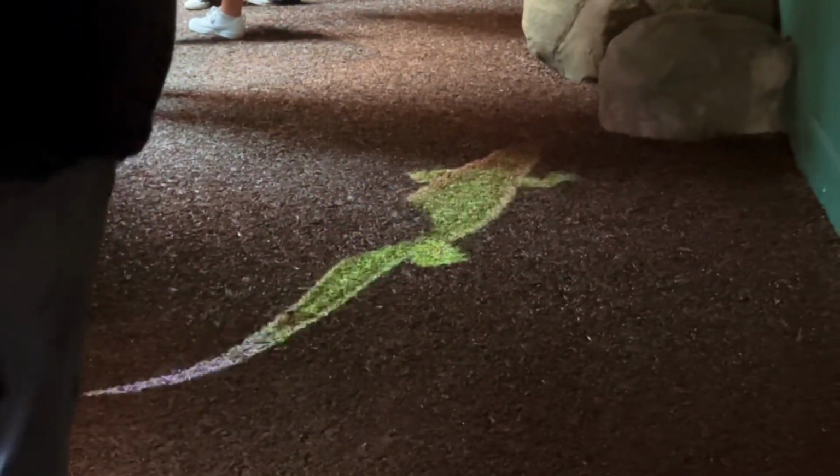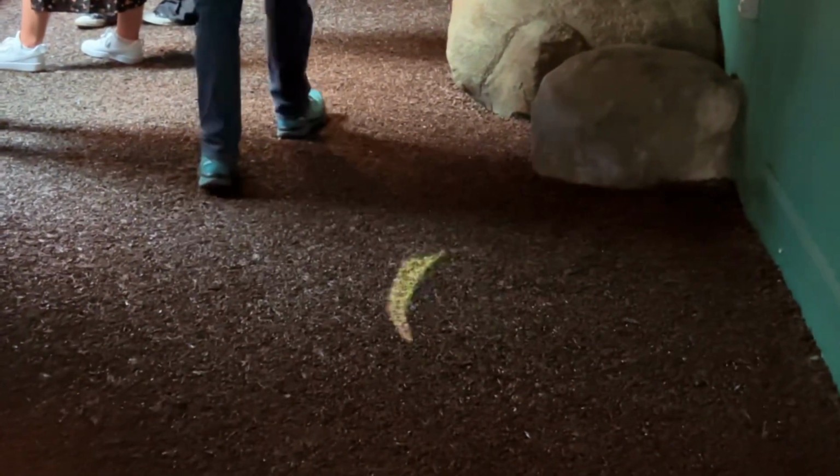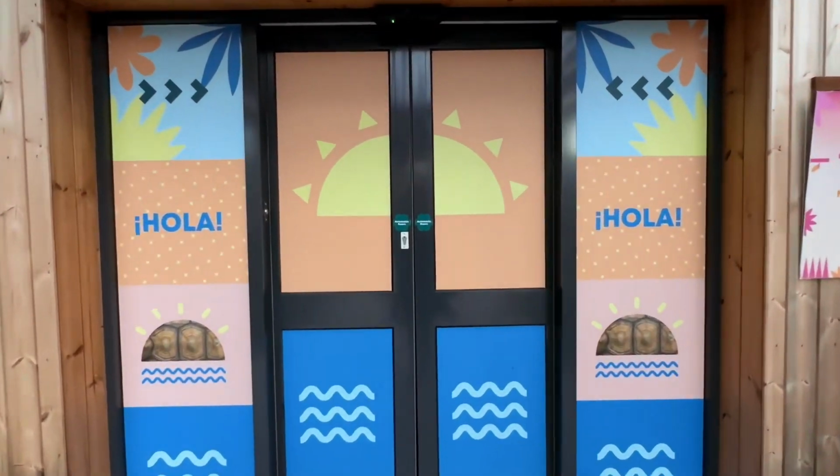They had these little holograms on the floor that absolutely scared the living daylights out of me, because a crocodile shot in front of me when I didn't realise it was going to be there, and I had no idea what it was. I genuinely thought it was an escaped amphibian.